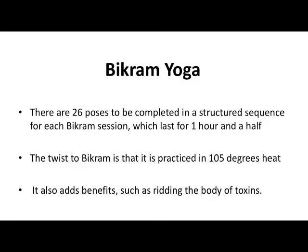Bikram yoga. There are 26 poses to be completed in a structured sequence for each Bikram session, which lasts for an hour and a half. The twist to Bikram is that it's practiced in 105-degree heat. You will sweat, and you will need to remain hydrated. The heat, of course, adds an additional challenge. It also adds benefits, such as ridding the body of toxins.